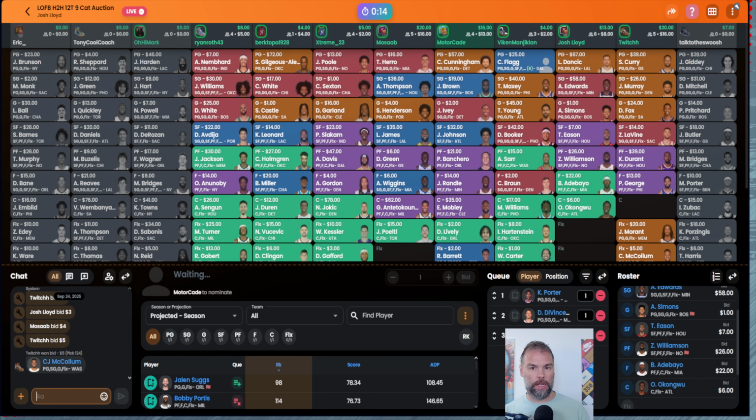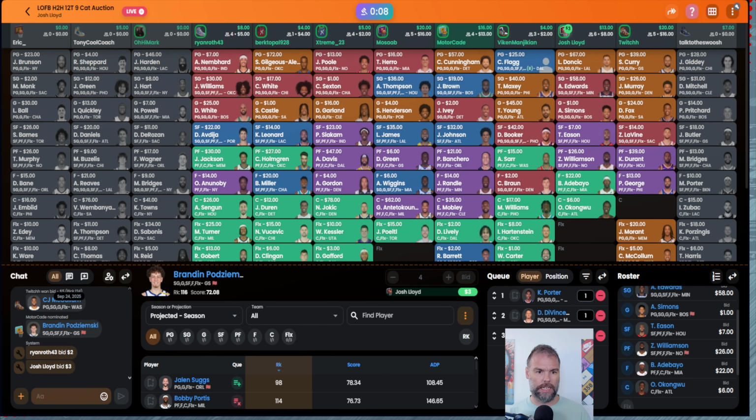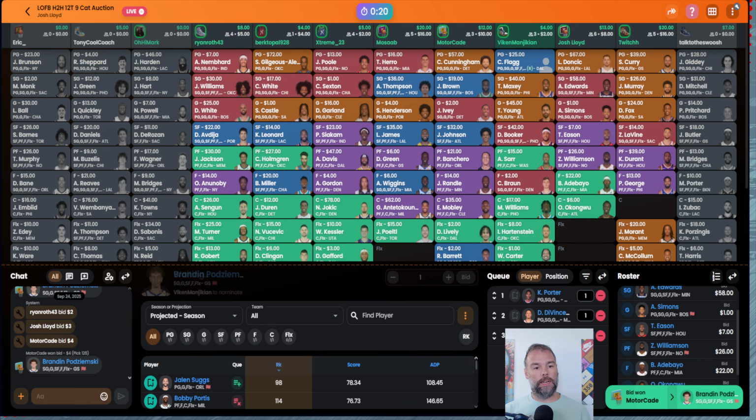Motorcade nominating. He's got $16 left for 4 players. Pods. I will like to take Pajemski. I'll go up to 4. I did 3 again. I'll take 3 on Pajemski. I would be very happy with 3. Motorcade. Like, seriously. Fuck off. No, I'll leave it. Whew. $4 for Pajemski.